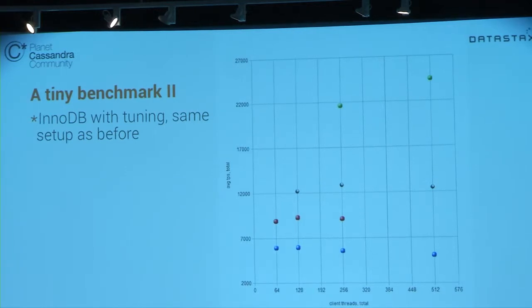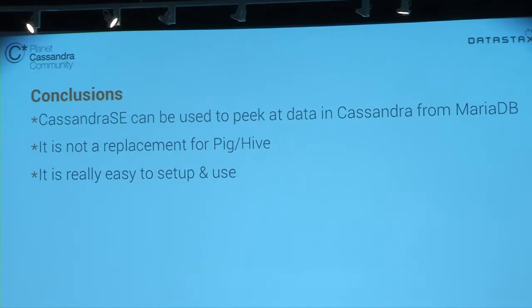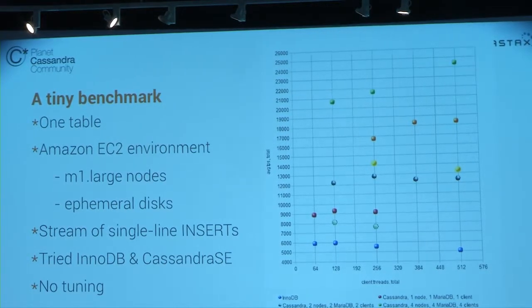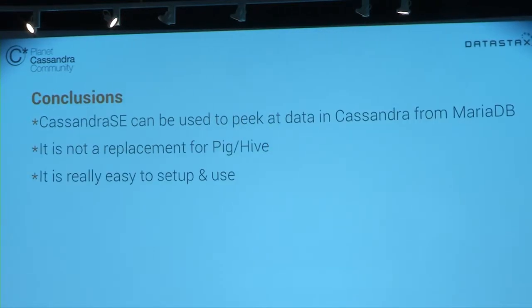Same setup as before, with some tuning done with InnoDB, and again with one Cassandra node, the red shows that the red beats the blue in terms of transactions, even when you hit client threads. So Cassandra is fast. Cassandra SE, the interface is really, really fast. Oh, this is for single line inserts. Both are for single line inserts using sysbench.